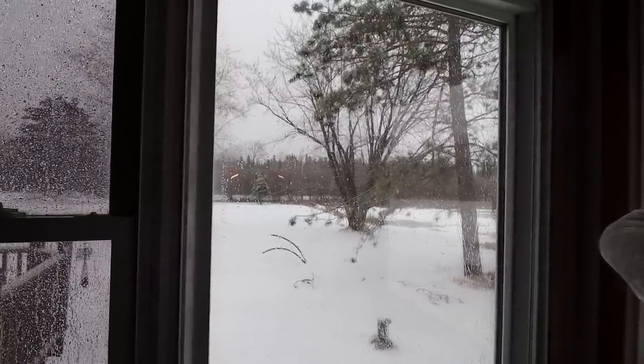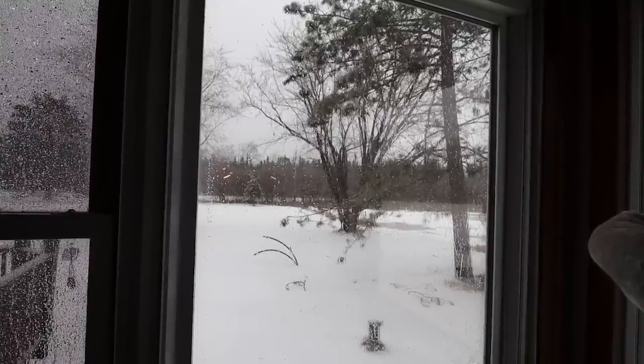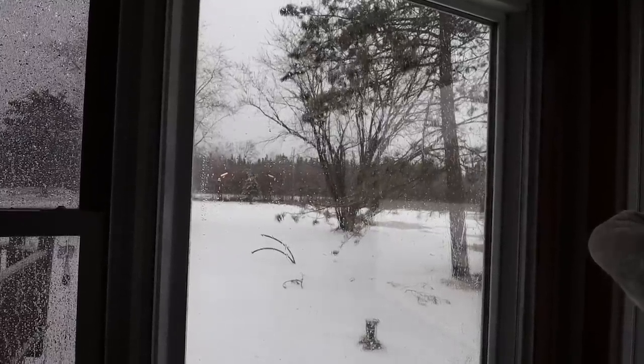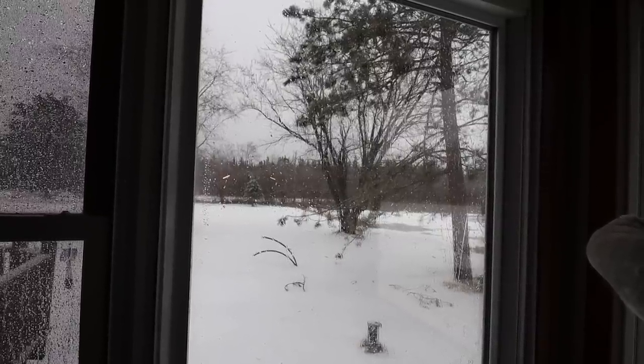It's about 2:30 in the afternoon right now and you can hear it's just nasty. It has been going like this most of the day. This freezing rain coming down, starting to hang on the trees.